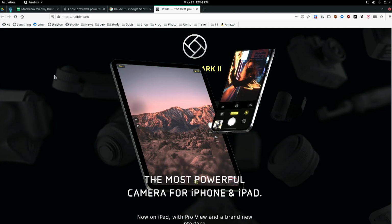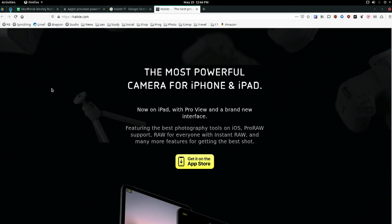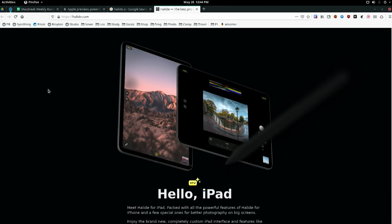So I was excited because of a snap-in module. Halide has shipped a version of their Halide software for the iPad, and so I was kind of hopeful. I mean, not like I want to go around using it as a camera, but taking pictures with it is a very interesting experience. It really is like a view camera.